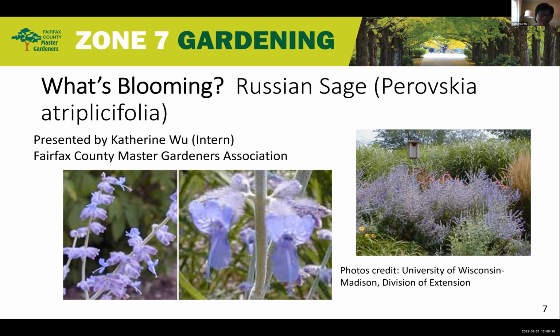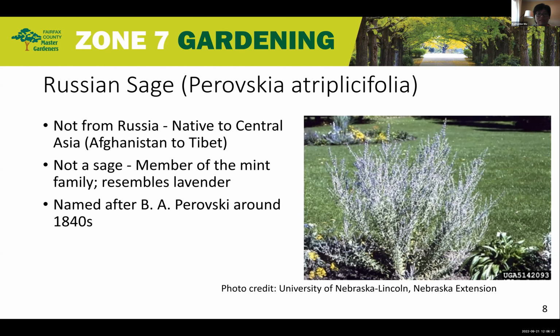They actually resemble lavender, but it's not a lavender. Despite its name of Russian sage, it's neither from Russia nor a sage. It's actually native to Central Asia, which is current day Afghanistan to Tibet. It's in the mint family, and as described earlier, it resembles a lavender. For areas where folks have difficulty growing lavender, Russian sage is a good replacement from an aesthetic perspective. It was named after B.A. Perovsky around the 1840s.